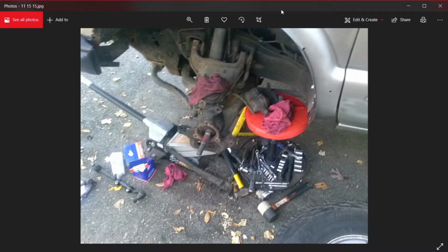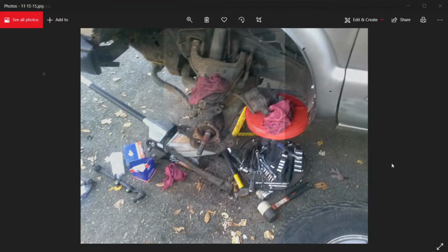So this is the end of 2015, November 15th of 2015. We did the front end. We got new tie rods, new ball joints, obviously. Don't want to put those old ones back in. New drilled and slotted rotors, just like the back. And yeah, it was just a mess back there on the brakes. So yeah, this was 2015. So let's move on to 2016.